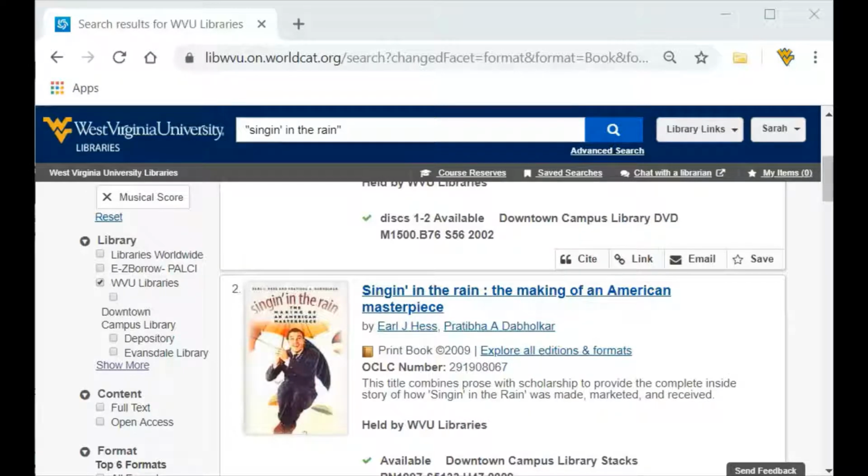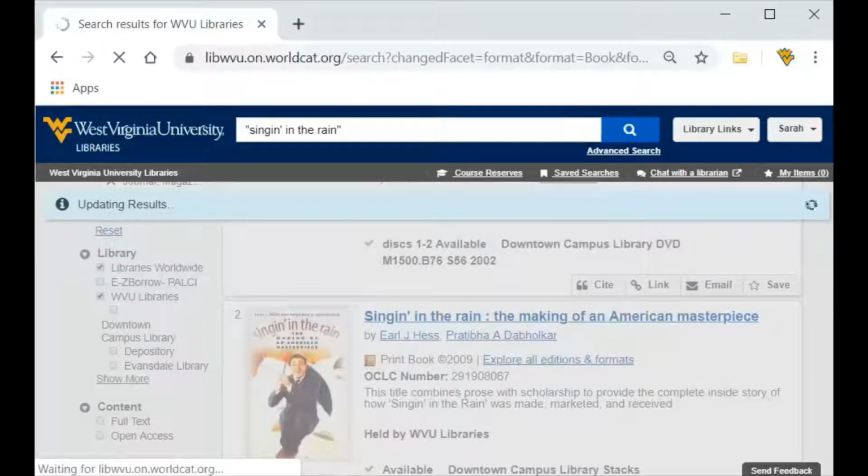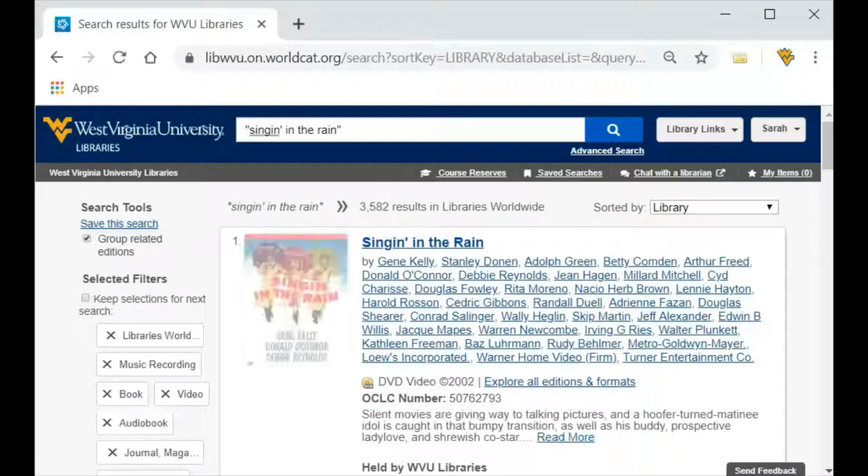If you need even more books on your topic, use the filters on the left to expand your search to libraries worldwide. Now I have over 3,000 results to choose from.